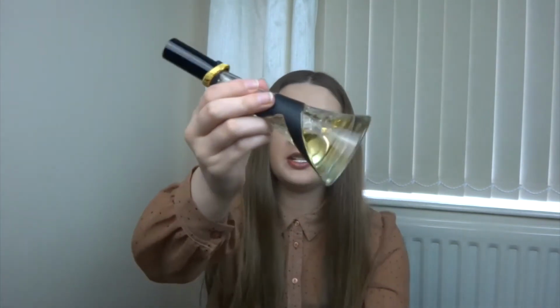50ml, and as you can see, this one's all nearly gone now as well. I do really need to start finishing off my perfumes rather than just leaving them nearly empty, but this one does actually smell really nice.